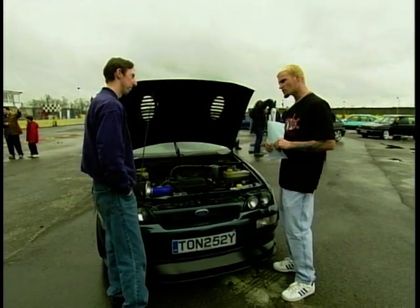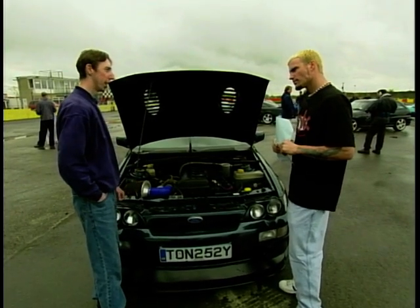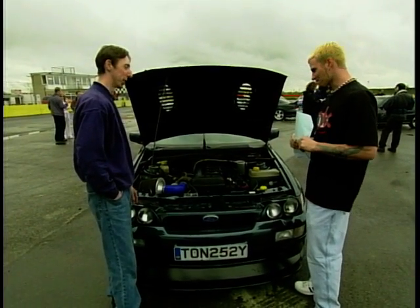And what about the gearing? You have the standard gearing, or did you change that as well? The gearbox has got Ford Motorsport gears in it, what they use in the rally cars. Right. Group N, hardened, crack-tested gears. But I've gone through 4 gearboxes. 4 gearboxes? Yeah. Wow. So they're not that strong.